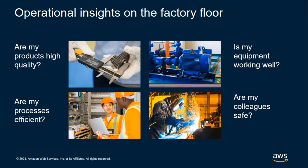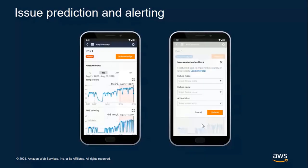We think that making it easy to answer these questions at scale will not only unlock the next stage of efficiency gains for our customers, but could fundamentally lead to better products and create a more adaptive economy. So it's exciting to see a whole new generation of solutions and applications emerge to help industrial operators get actionable insights about their operations on the factory floor.